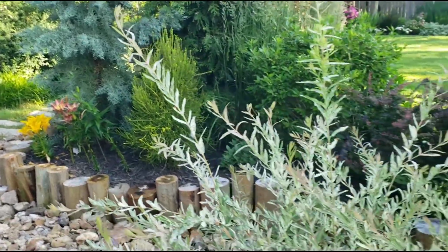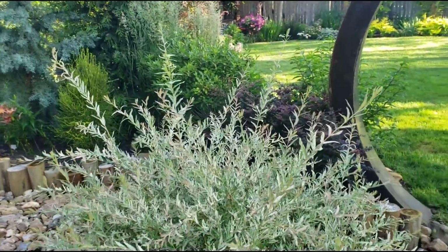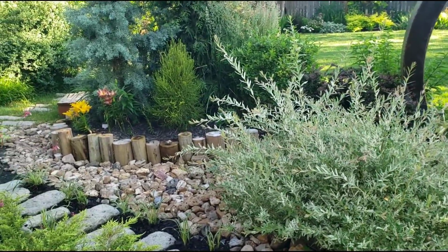This dappled willow. I could shape it. I can do that stuff. But I kind of want it to go wonky a little bit. See how it softens the rocks and the back wall?